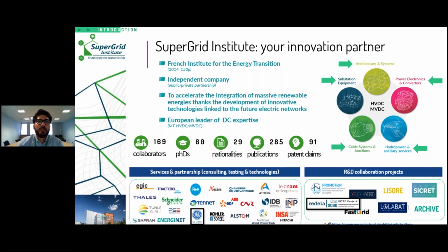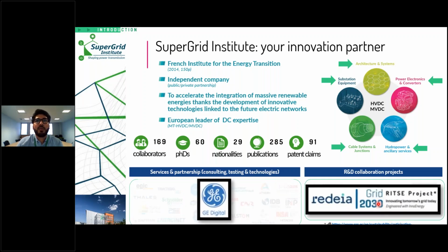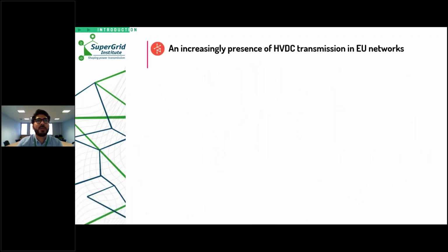We have worked with several partners under collaboration frameworks, providing consultancy on testing services. So today we present two ways of partnering with industry. In the first part of the presentation, Juan Carlos will talk about the collaboration with Red Electrica. And in the second part, Antoine, a partnership with G Digital. And they will talk more in depth about what we did in these partnerships.